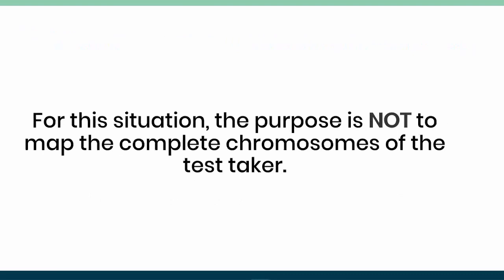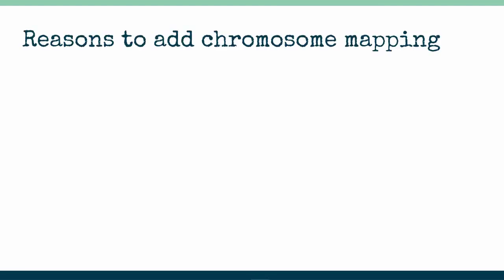The purpose of this mapping is not to map the complete chromosome. A lot of people like to do that. It's fun to see the pretty picture it makes. That's not the goal here. The goal is not to map to an exact ancestor. We're dealing with this knotted tree and we want to untangle the branches.